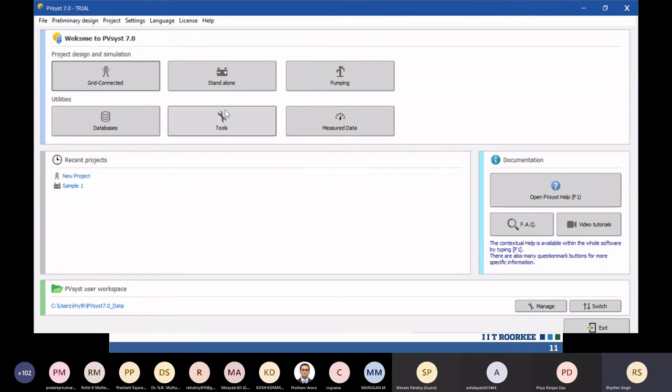It has not crashed so far in the last week or so, whereas the earlier one used to crash very frequently. So this is a good one. In this, if you open it, you'll see this initial interface. Here there are different options, and we can do simulation for a grid connected system, a standalone and a pumping system. By the way, there is another option here which is preliminary design.